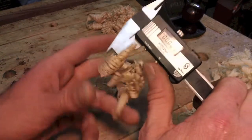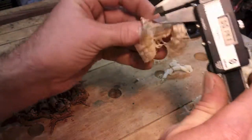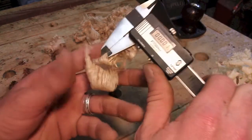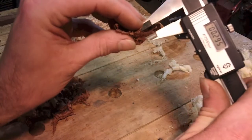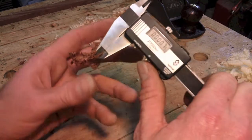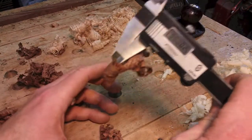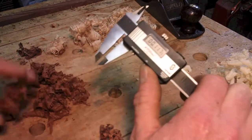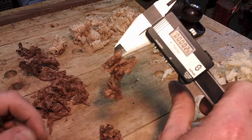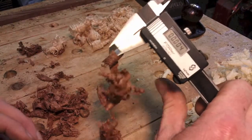A thou. This is with the oak. A thou. Sapele. A little thicker. That's 7 thou, 7.5 thou. Two and a half thou. I did have to take a little bit bigger chunk to try to grab some of this grain. 2.5 thou. Four thou.